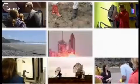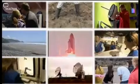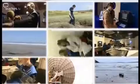Running trips, be they day trips or residential trips, are very, very rewarding. There are enormous benefits in taking students outside the classroom to learn about science and everyday life. We can't recreate that in the classroom.